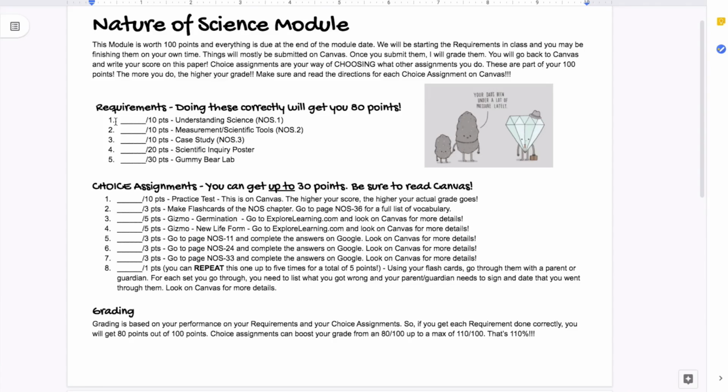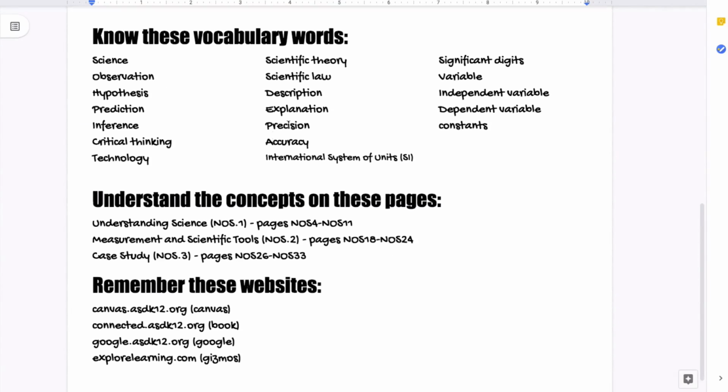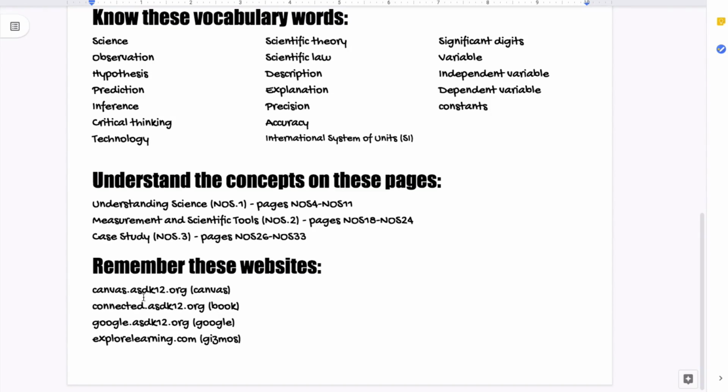Like I said, we're working our way through R1 and R2 right now. We're going to start working on R3 probably on Wednesday. Tomorrow we'll talk about variables and experiments, and then we'll be working on some lab stuff. The back of the pink sheet just shows their vocabulary words. It shows the pages in the book, and then it always shows these 4 websites because we use these websites all the time.